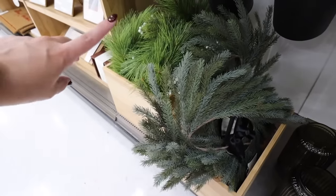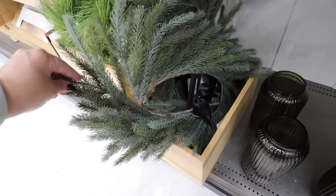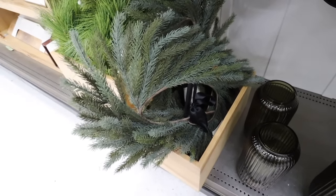It's just not the traditional super bright green. There are some Christmas trees I've been looking at in this type of pine because I don't have any like it, but I'm really leaning towards it this year. It's beautiful. So you can get that for $30.